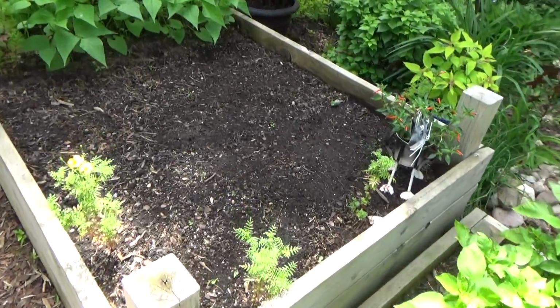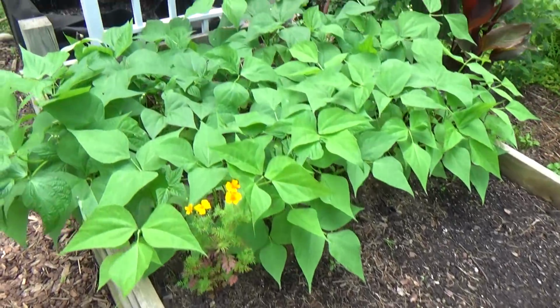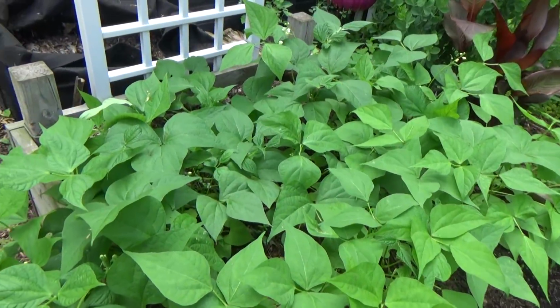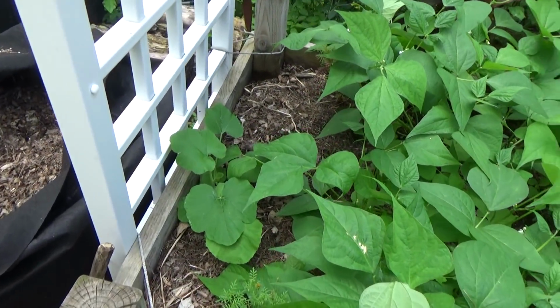And here I redid 2 rows of kohlrabi. I did another row of beans back here. So that'll be nice just to have a staggering of them. Back here I have a spaghetti squash, which is looking good.